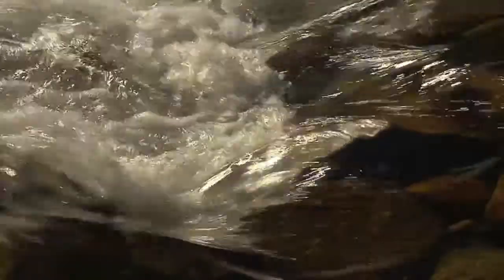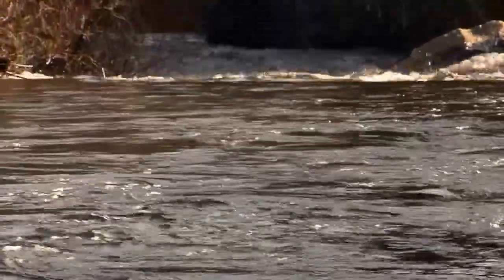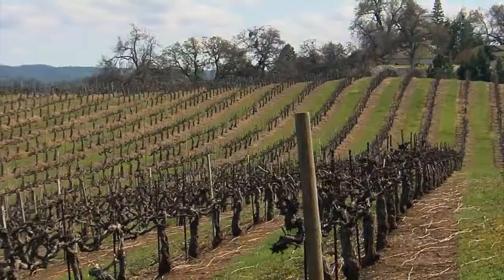NRCS works hand in hand with agricultural operators to make sure that this water is available to those that need it throughout California. Be it a farmer in Fresno, a resident down in Los Angeles, or a vineyard up here in the Sierras.